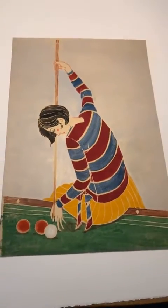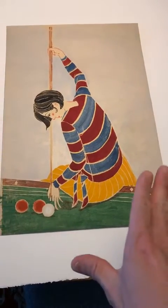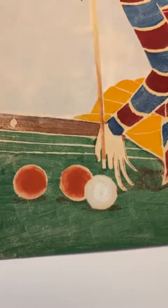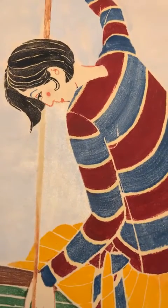Moving to the United States, he was known as a professor of Japanese painting, but in this early period, he's known to produce these wonderful print designs. So let me zoom in again so you can see this design up close. It's so great.